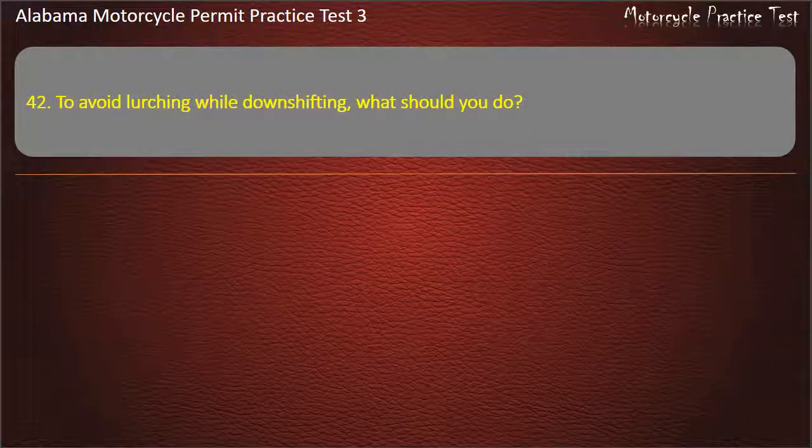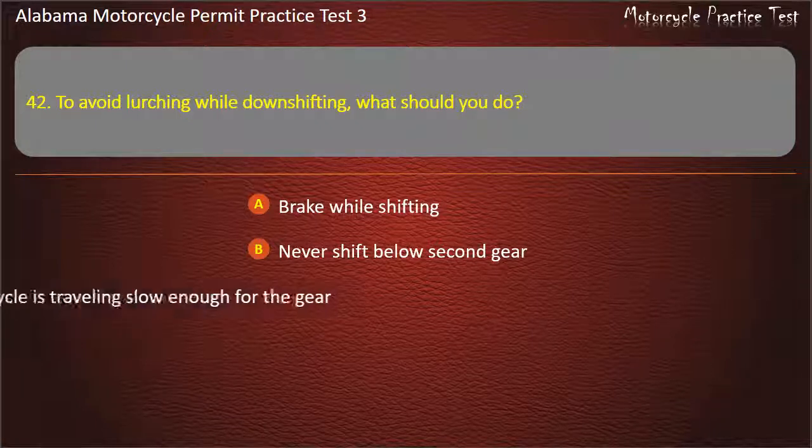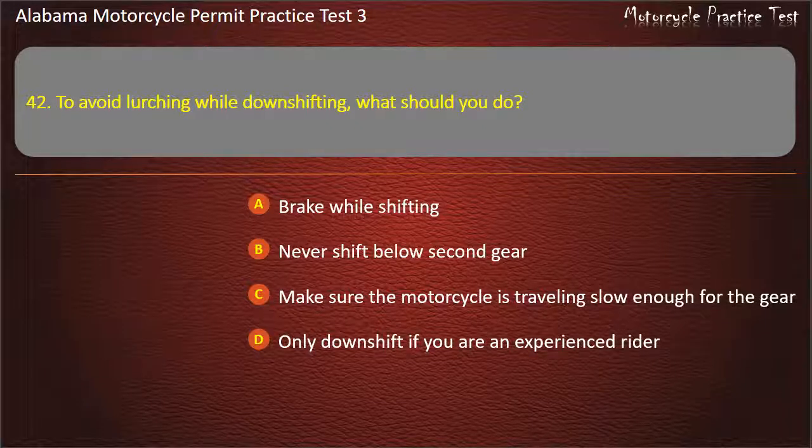Question 42. To avoid lurching while downshifting, what should you do? Brake while shifting. Never shift below second gear. Make sure the motorcycle is traveling slow enough for the gear. Only downshift if you are an experienced rider. Answer. Make sure the motorcycle is traveling slow enough for the gear.